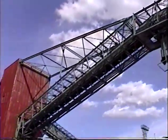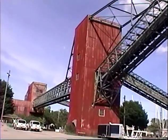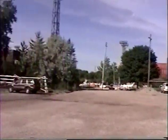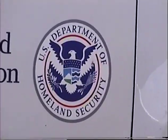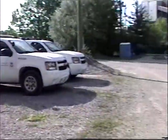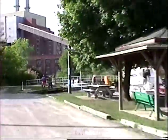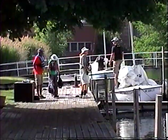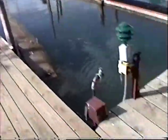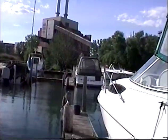Here, yeah, this old school, heavy industrial kind of stuff. Oh, yeah. This is like what movies are made of. That kind of stuff. Action movies. They have Homeland Security here, but this is an old Detroit Edison plant. But here, the Edison Boat Club, and they have members, and it's apparently affordable.